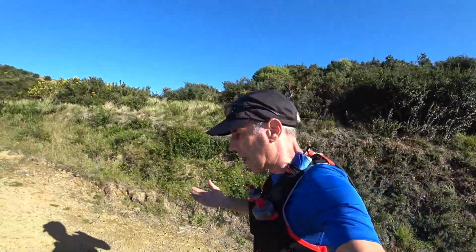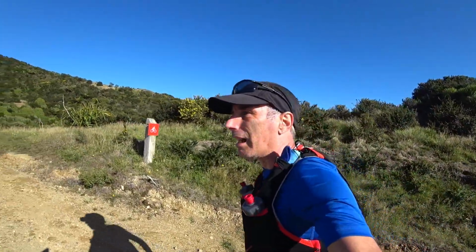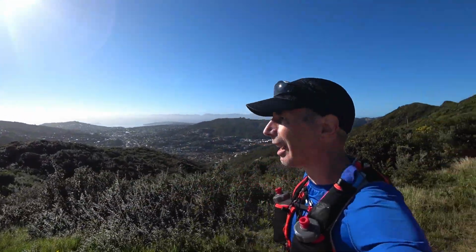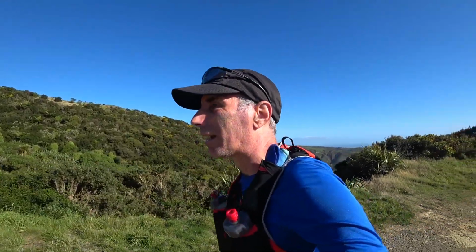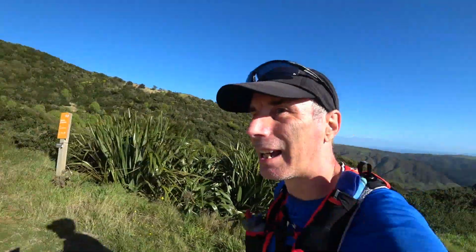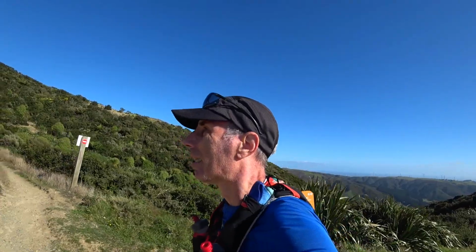So, nice bit of four-wheel drive track going on here. So we just follow this up towards the towers and taking in the views. And so now we've got this last little grind up to the towers. And that's another hill done. But this one will be a grind.